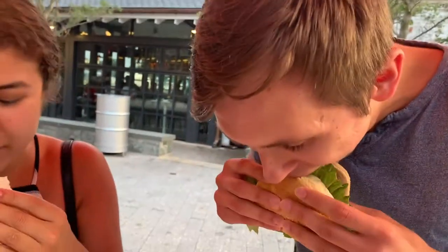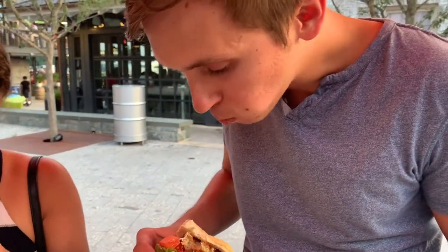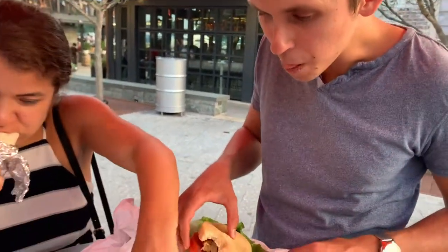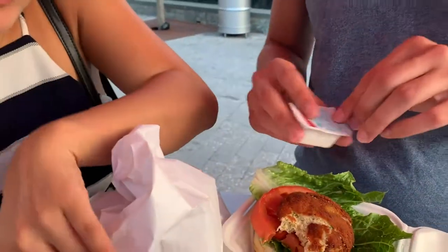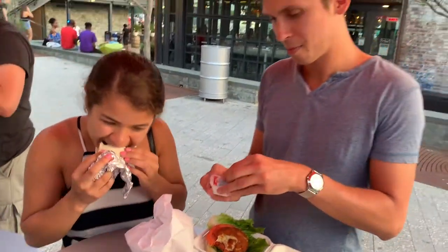Yeah, crab cakes are... Wait, there's no proper tartar sauce or whatever the hell they put on crab cakes. Remoulade, I mean. Is that remoulade? Tomato. Tartar sauce.